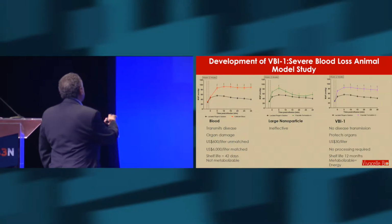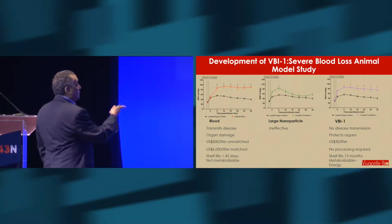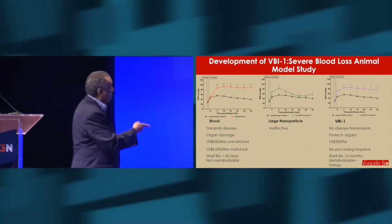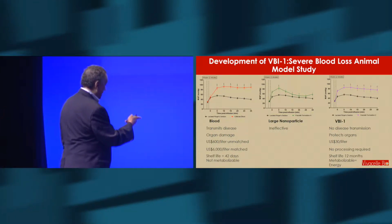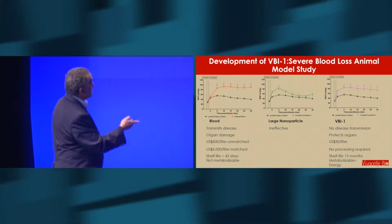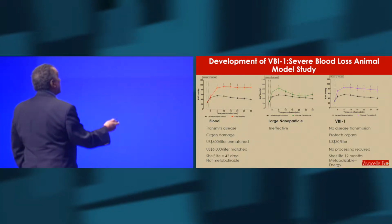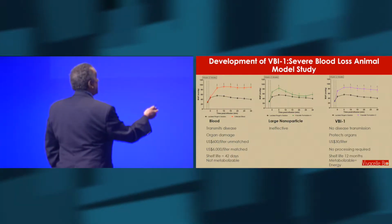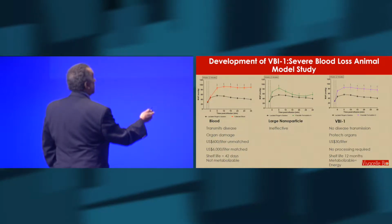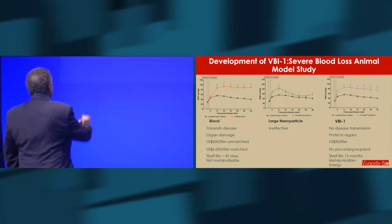This is the result of giving blood back. The blood pressure comes back very nicely. This is our first solution that had a nanoparticle diameter of 300 nanometers. And here you see only a transient rise. When we reduced the size to 94 nanometers, we had an increase, as you can see over here, that was very nice and stayed up just like that of blood.